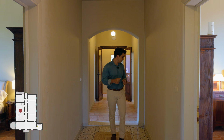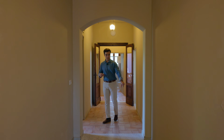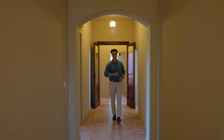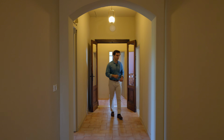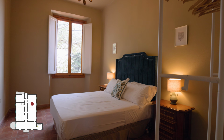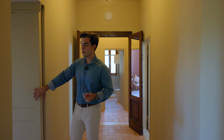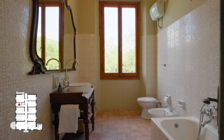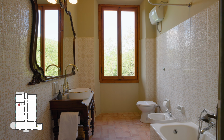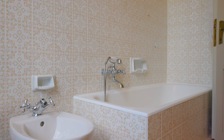As we keep going, we find these marble details which connect the antique floor with the terracotta floor. We have a 3rd bedroom over here in the same style of the ones we've seen. These 3 bedrooms share this very spacious bathroom over here, which is divided into two areas. So technically it could be considered like two bathrooms. In one there is a bathtub, and in the other section there is a shower.